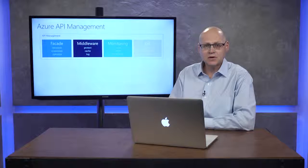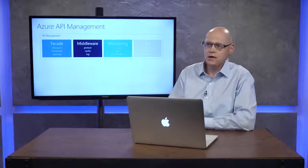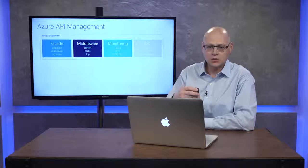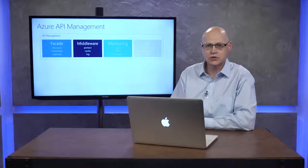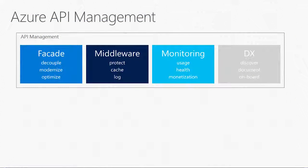Second set of capabilities I named middleware. So these deal with cross-cutting concerns that are common to all APIs, such as security, caching, and logging. So API management has a lot of capabilities that can help you secure, protect your API, cache responses, enable request and response tracing, and essentially allow you to centralize and externalize these things out of your backends and into API management.